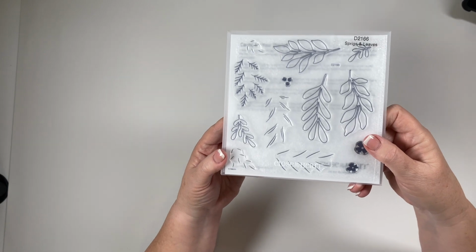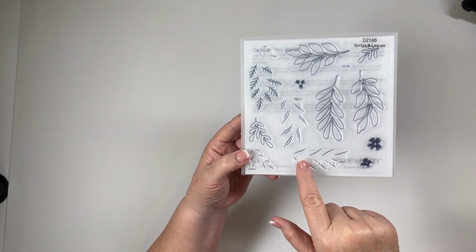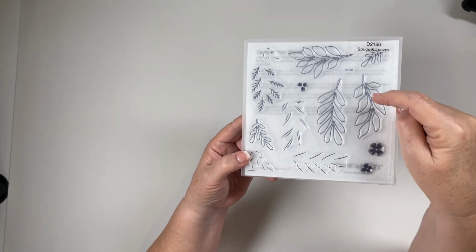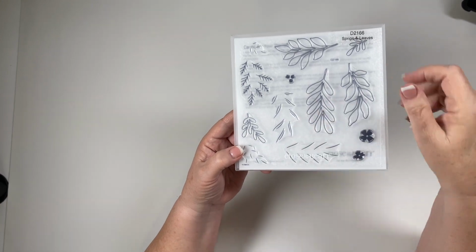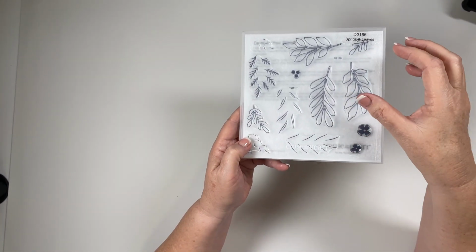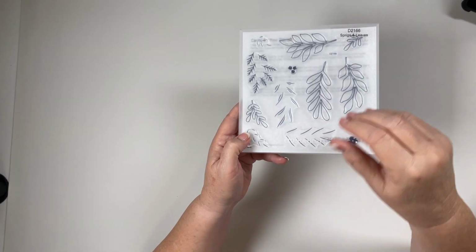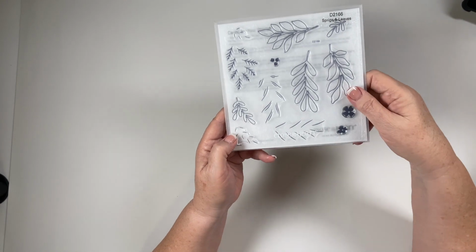Let's put it this way so you can read it. It's called Sprigs and Leaves. And hopefully you can see here, you can do the lines separately, or you can just do the leaves without the lines. Lots of options here. So that one set can give you so many options. You could just buy that one and make cards for years to come in many different ways. So there's that.